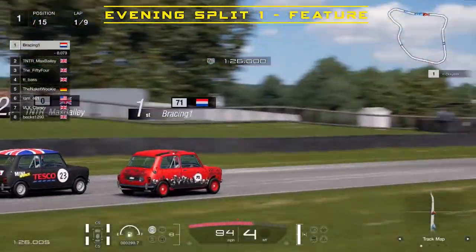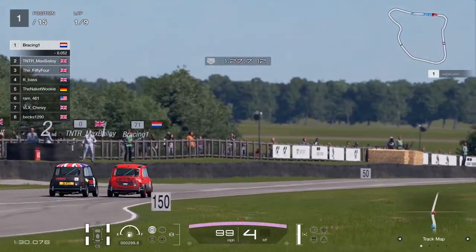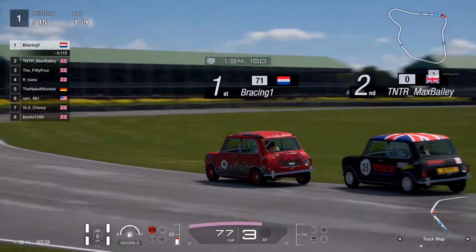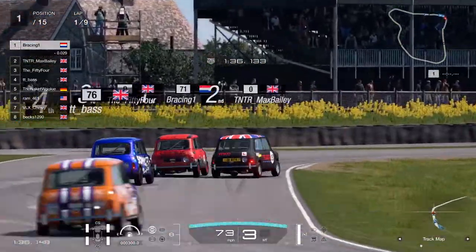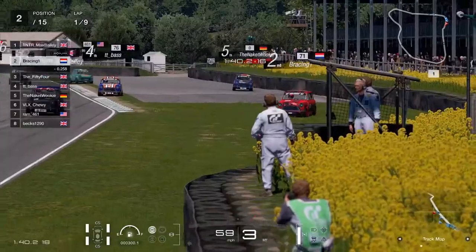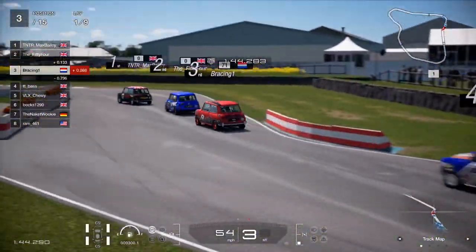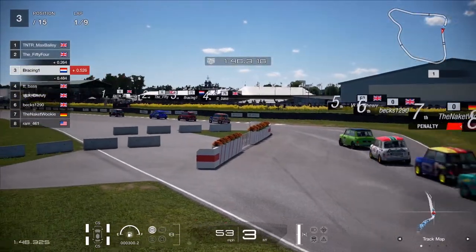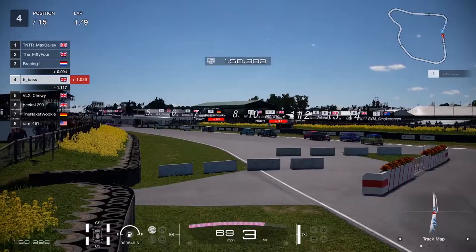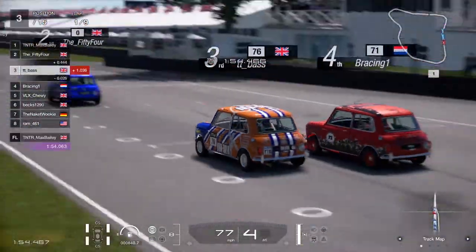Woodcut, actually, would jump to the lead because B Racing 1 has just overtaken Max Bailey down the straight here as they head towards Woodcut for the very first time in this feature race. B Racing 1 into the lead, Max Bailey right behind, just cuts the grass a little bit. Oh, big contact there between Max Bailey and B Racing 1. Personally, if I was Max Bailey, I would give that one up at some point and let B Racing 1 back through, but we'll see what happens later on in the race. That just looked like a bit too much of a cut to me. TT Base now taking advantage of that, but everyone else gets it through there. TT Base up into P3.